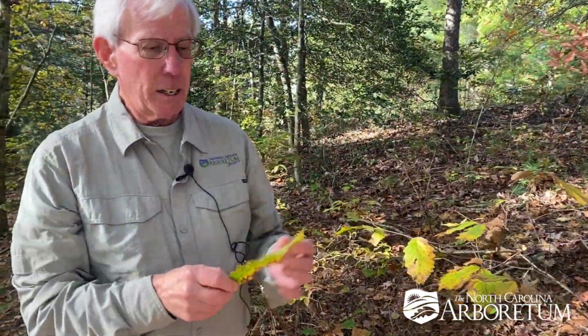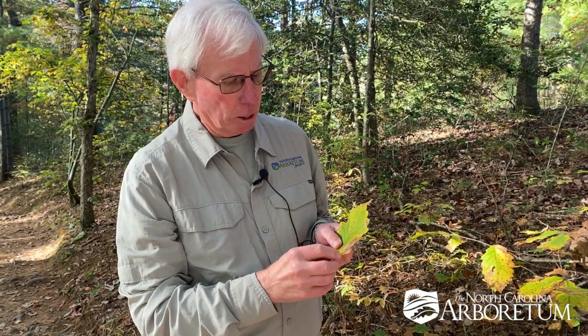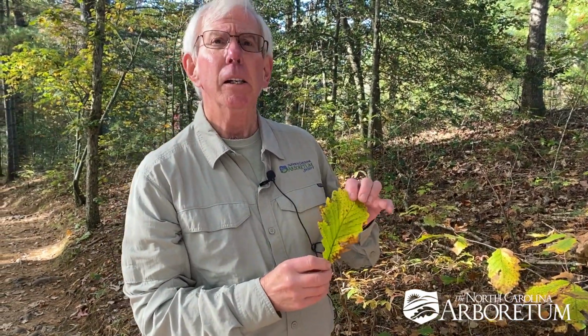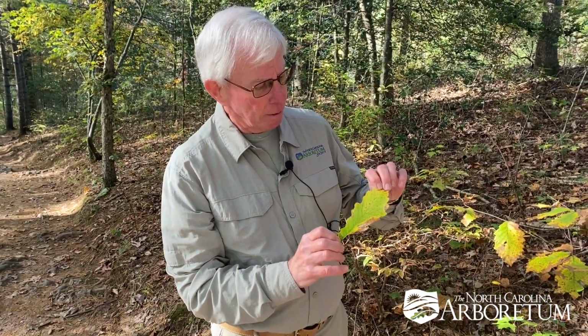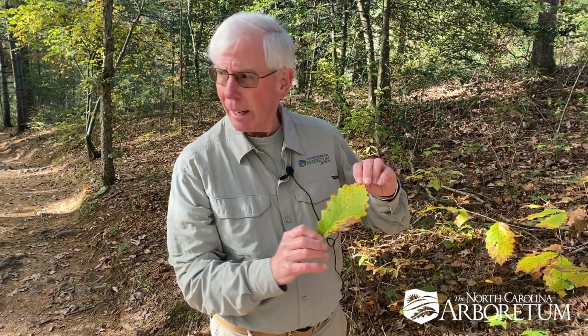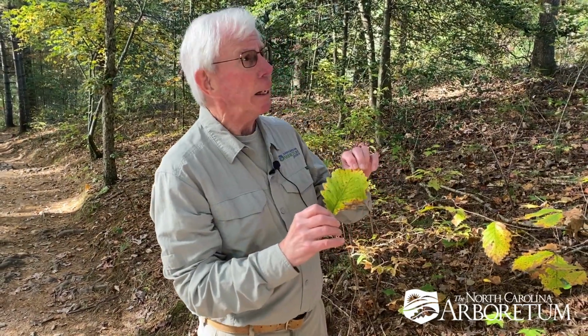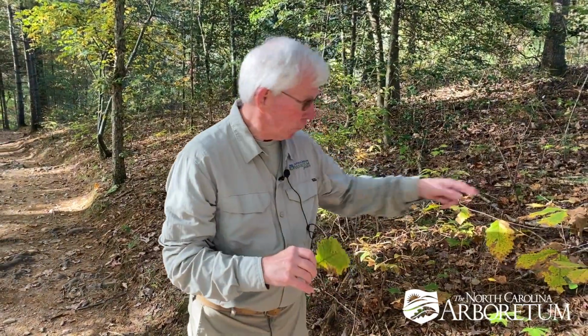Now this is a chestnut oak leaf. Notice the rounded lobes, which puts it in with the white oak, its sister tree here in the mountains. They are one of the two white oak species that are in the Arboretum. And I was looking to see if I could see a big one, but it has to be here somewhere because there's a sprout there.